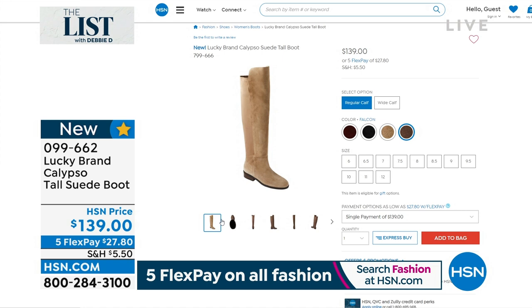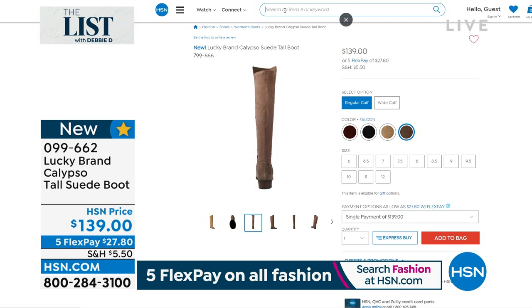So we have new colors for you. Look at that, that's in dune. It's like the color of the sand. We also have solid black. We have this beautiful chocolate, and then we also have one in the wine. So everything is on 5 Flex, so $27 to get home an Etne boot.